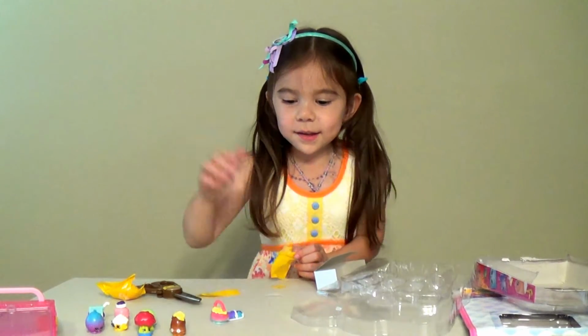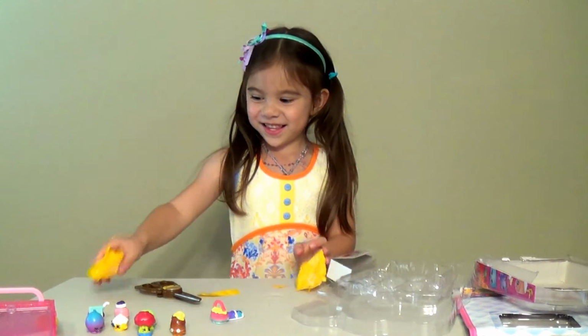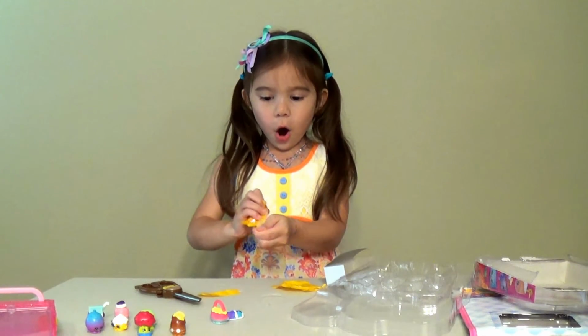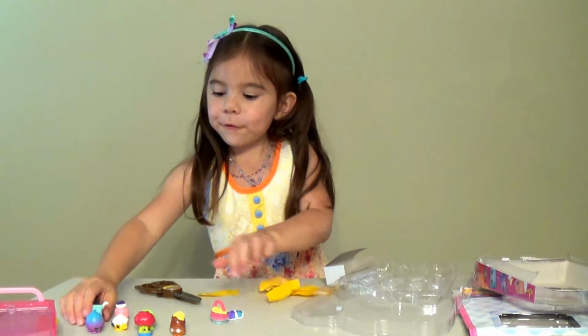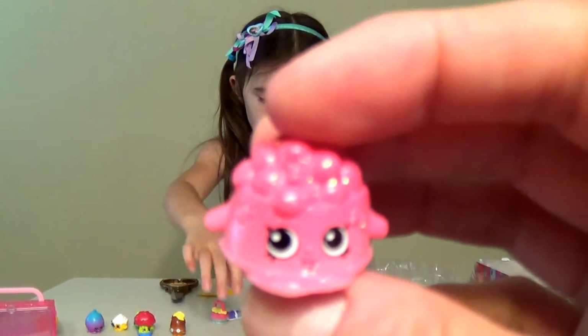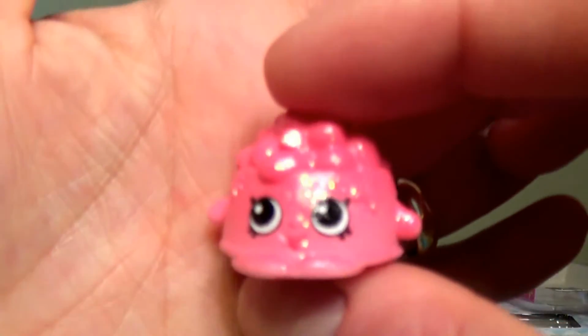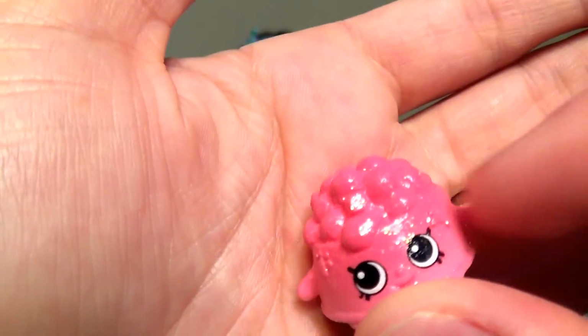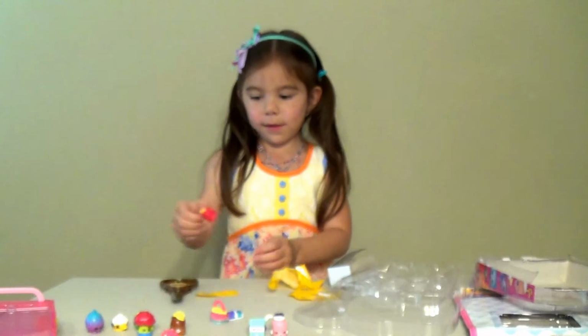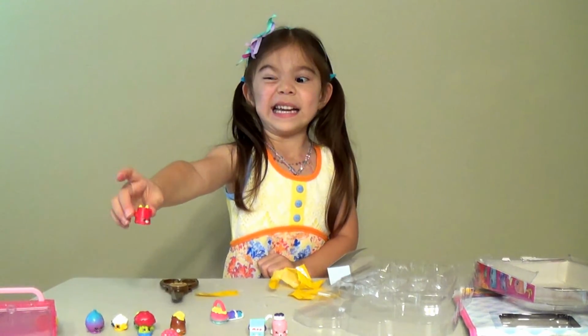I think this is a special one. Oh, yeah, because it is pretty shiny. Oh, this is really cute. It could be for these two. I think this is Doggy Bowl from the pet shop. I've seen that one before. And it's ultra rare. So cute. I've seen that one before, but its sister. And this is a kitty.